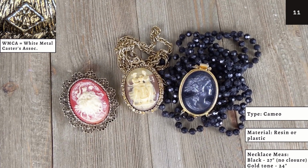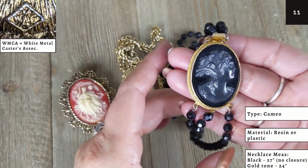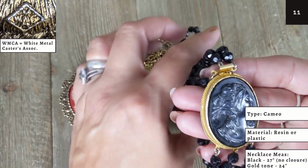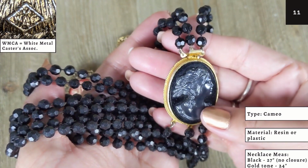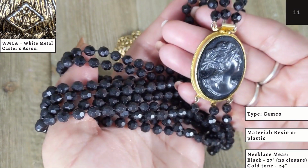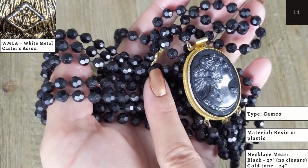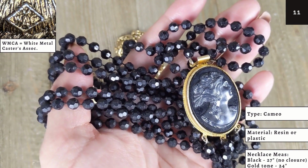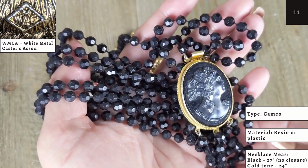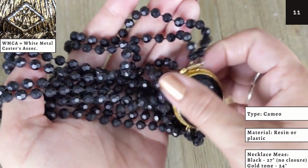Now we have some beautiful cameos. Oh, these are so gorgeous. I love it. Now this one reminds me of mourning jewelry. Isn't that pretty? It has 3 strands of faceted beads on this cameo. Isn't that gorgeous? Oh, I can't stop looking at it. Now the cameo itself and the beads are plastic. They are a light plastic. So if you're worried about weight, this is very light for those of you who don't like a lot of weight around your neck. It is perfect for that.